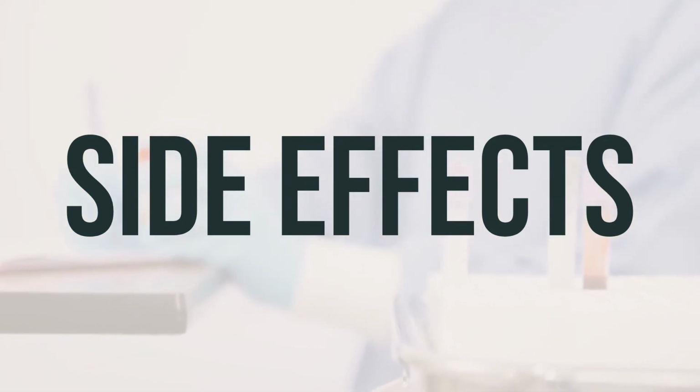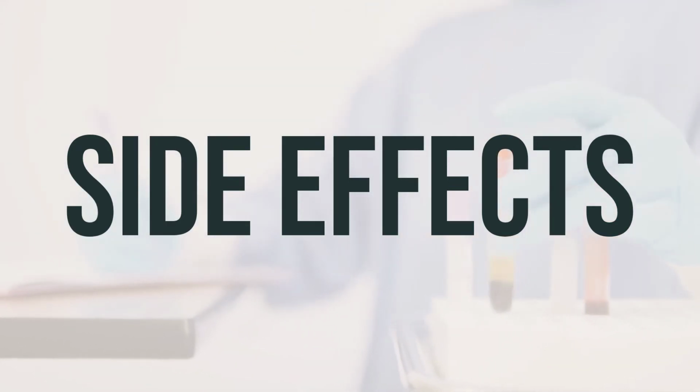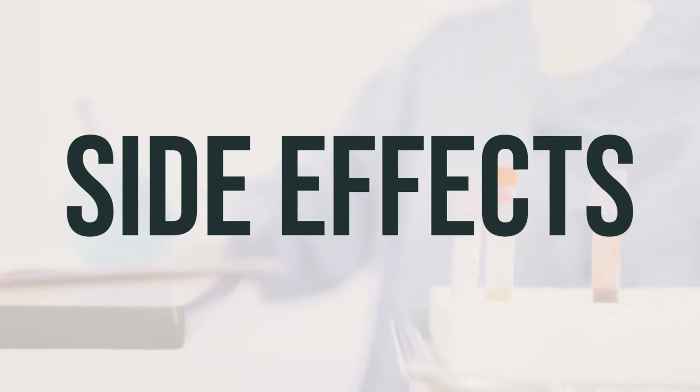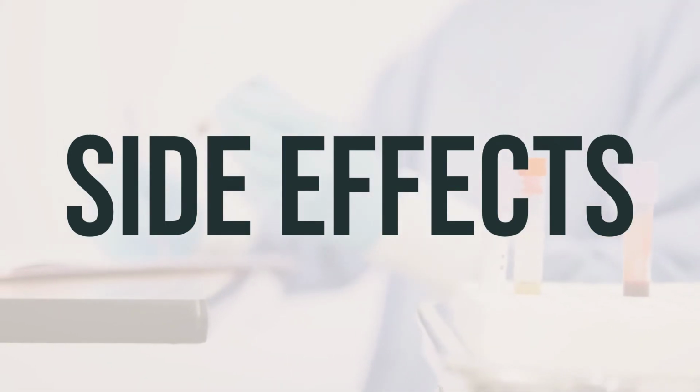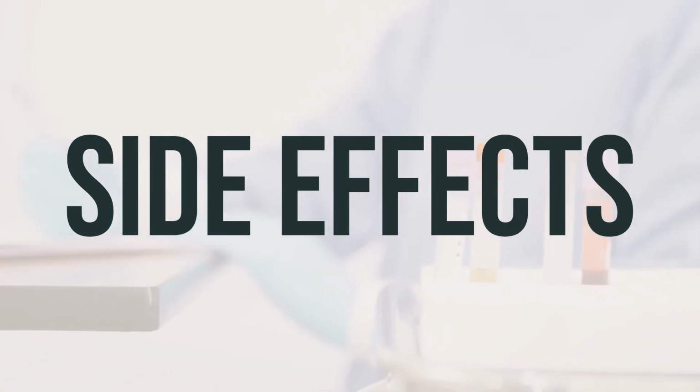Although it is rare, seek medical help right away if you notice any symptoms of a serious allergic reaction, including rash, itching/swelling, severe dizziness, or trouble breathing. This is not a complete list of possible side effects, so if you notice any other effects not listed, contact your doctor or pharmacist.